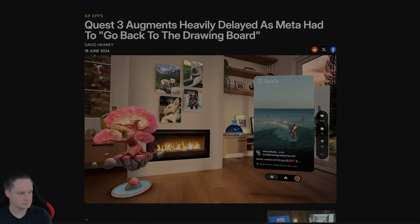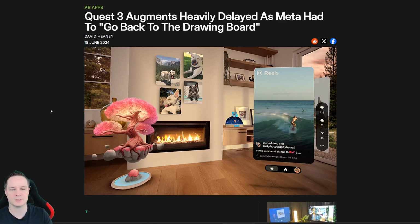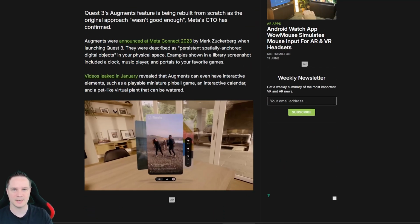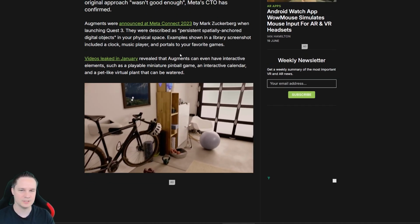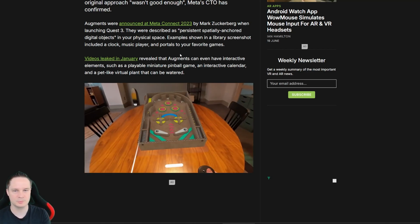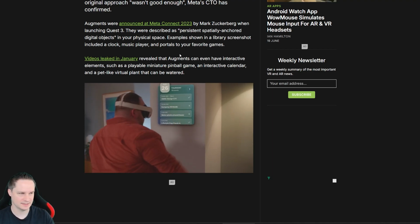So we will see. Many people, including me, were looking forward to the so-called Quest 3 Augments. These are virtual items that you can place in your real environment, like this flying tree here, or this decoration and the pictures here. Really nice. But now the CTO of Meta, Mark Bosworth, said they are not satisfied with how it looks right now. It has not good performance and so on. So he says they have to start from the beginning, or they already started from the beginning, and it will take a longer time for that to be released, unfortunately.